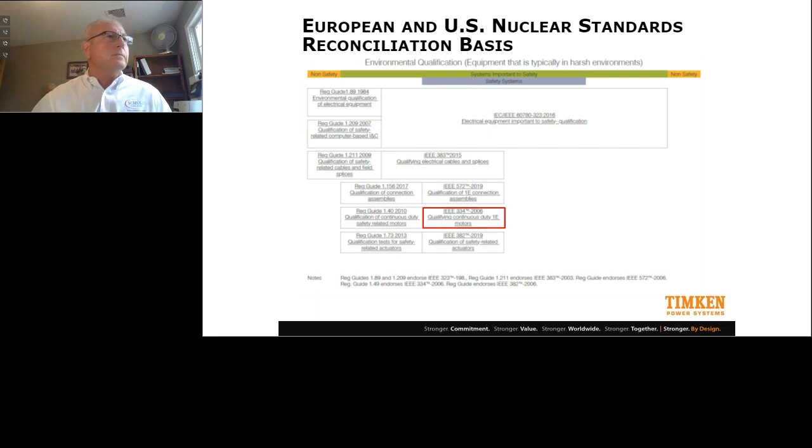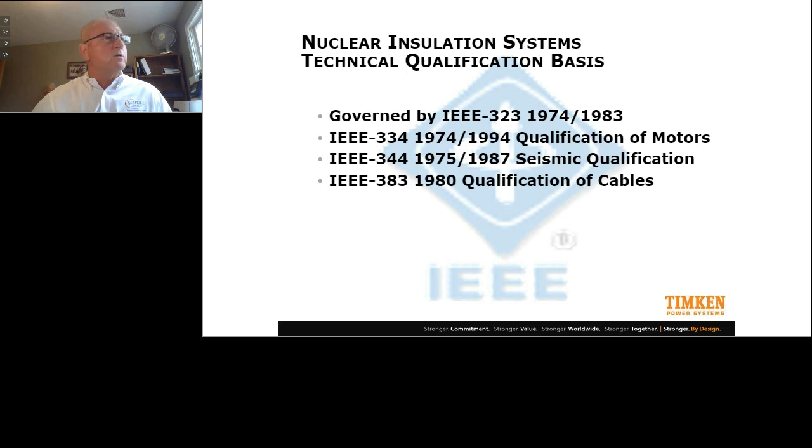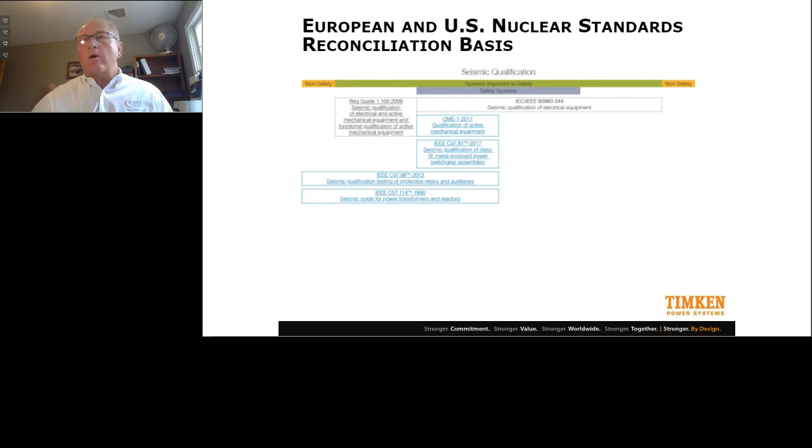So for seismic, we utilize IEEE 344 for our seismic qualification. Now that standard also has a dual logo. It's IEC/IEEE 60860, I think, -344. Regardless, that's a dual logo standard now that is in compliance with IEC and IEEE standards.